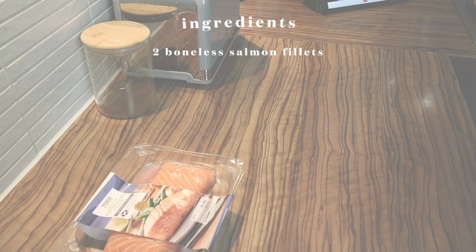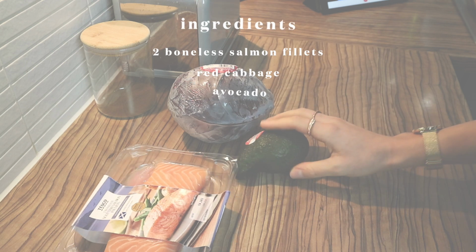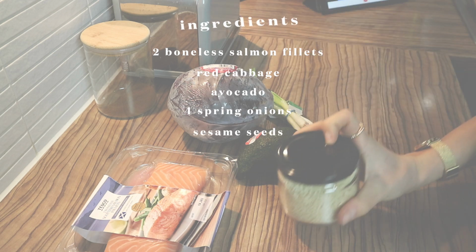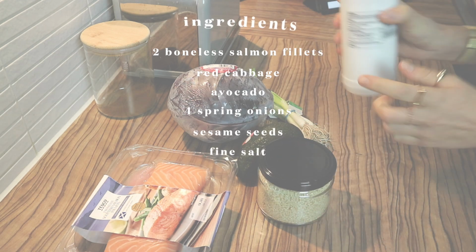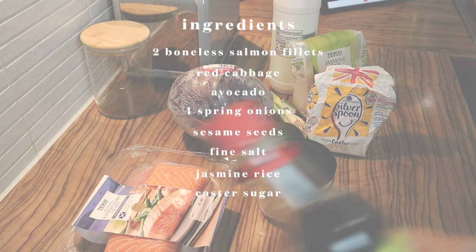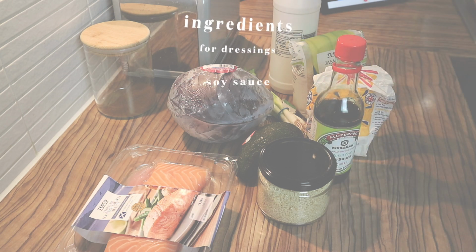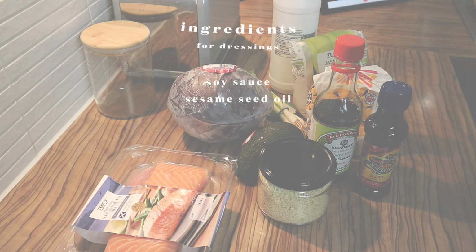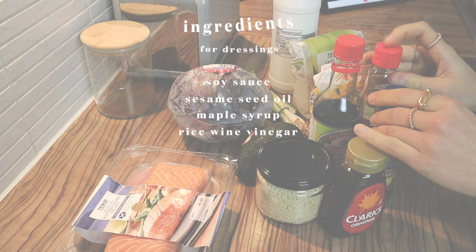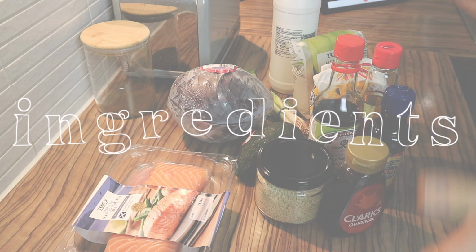You can use tofu if you're veg or vegan, and I'm going to use some red cabbage, an avocado. You need 4 spring onions. You also need some sesame seeds, some fine salt. You're going to need some jasmine rice, castor sugar, and then for the dressings you're going to need a soy sauce. This one's a gluten-free one. You're going to need some sesame oil, some maple syrup, and some rice wine vinegar as well. So that's all the ingredients you need, and the recipe is super simple, so let's just go straight through it.